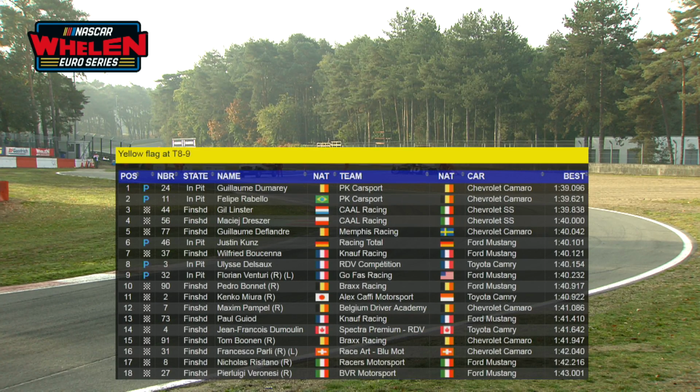Third quickest, a good qualifying session for number 44, the driver from Luxembourg, for Cal Racing, Gilles Linster. And fourth quickest, number 56, Mathieu Dreze, will be really pleased with that, so it's PK Car Sport 1 and 2, Cal Racing 3 and 4. The championship leader, number 77, Guillaume de Flandre, is fifth quickest, so safely through to Superpole.